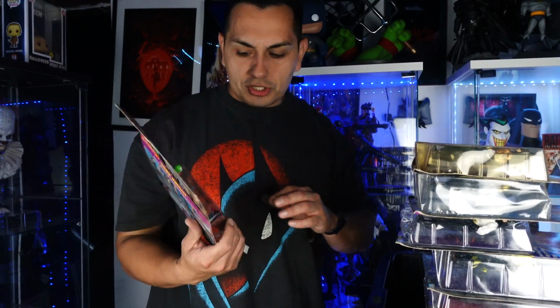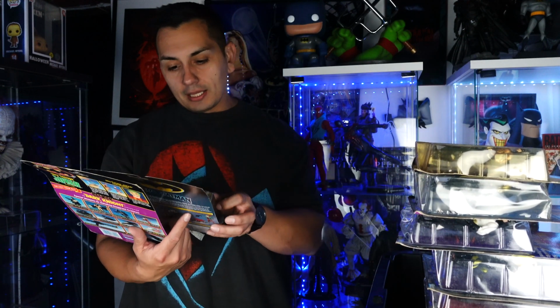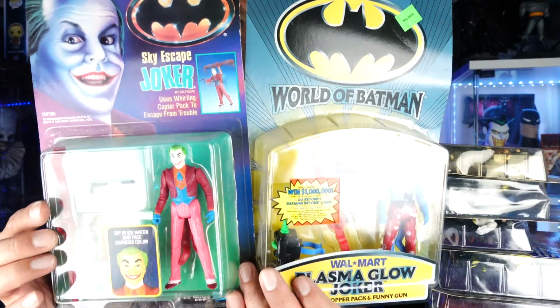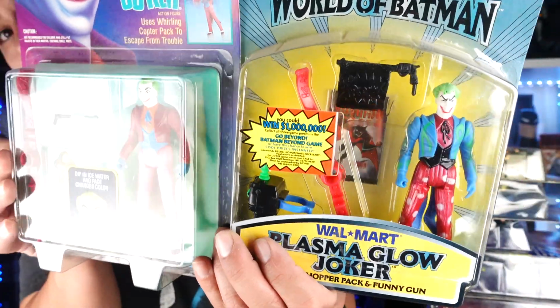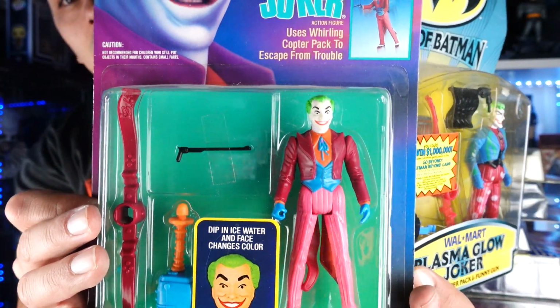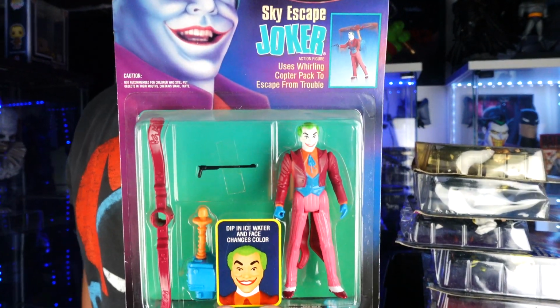So now a couple of the rarer or harder ones to find. First one up is the Skyscape Joker. It actually has a different head sculpt, but they share the same accessories and pretty much the same body. I don't even know if you can see it because of the glare, I apologize. But they have different head sculpts. You can see this is more comic book, and this is more Jack Nicholson. But this one here is from the Dark Knight collection.